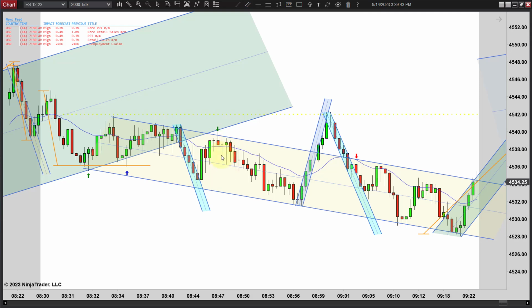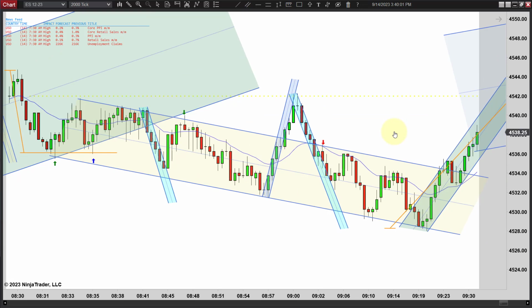But by the time this, I mean, it already looks kind of congested. That's why I really didn't like it. You notice all these sideways bars and a couple of dojis with no bodies, and then you get another one, and it just looks too congested to me. I just don't really like it. But it works its way down to the bottom of the channel, bounces, and you get a break here.